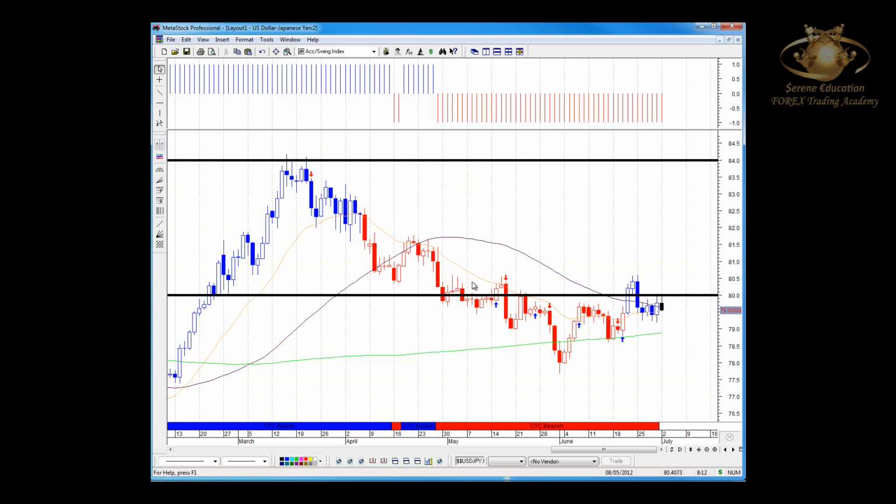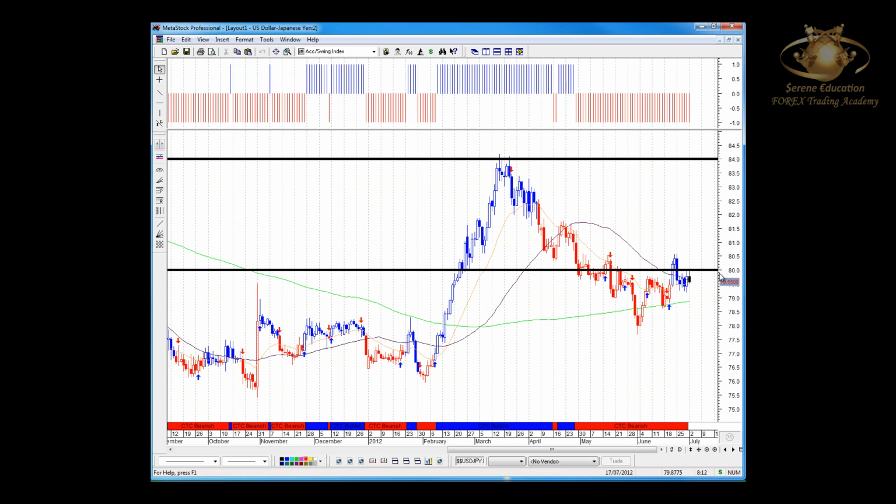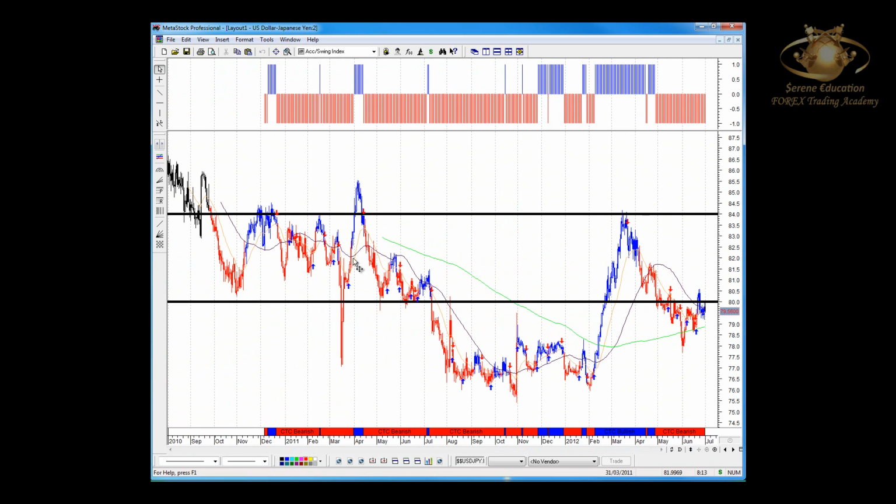But you can see recently that price hasn't really moved away from this 80 once it broke it, and you can see price has been hanging on quite strongly to the underside of 80. Notice where the CTC is, guys. The moving average, the institution moving average. And right up until just recently, if I zoom right out, you can see that this is a daily. You can see right back here to 2010.